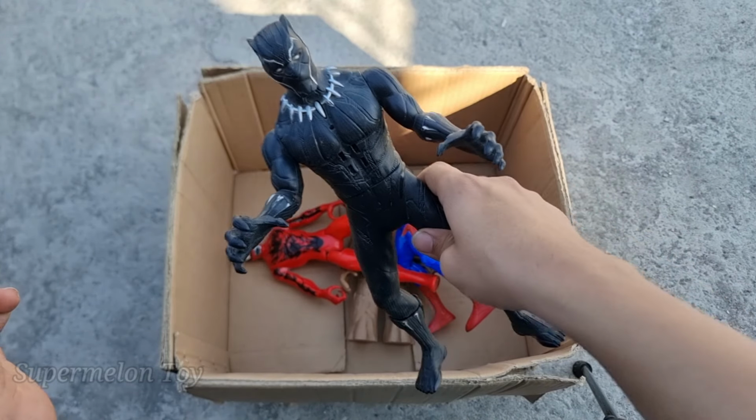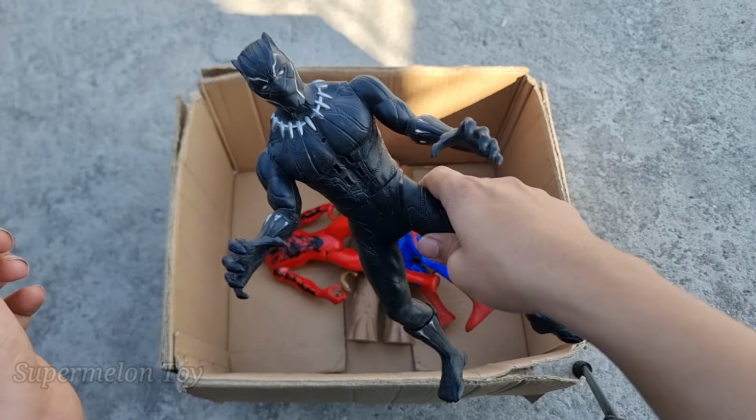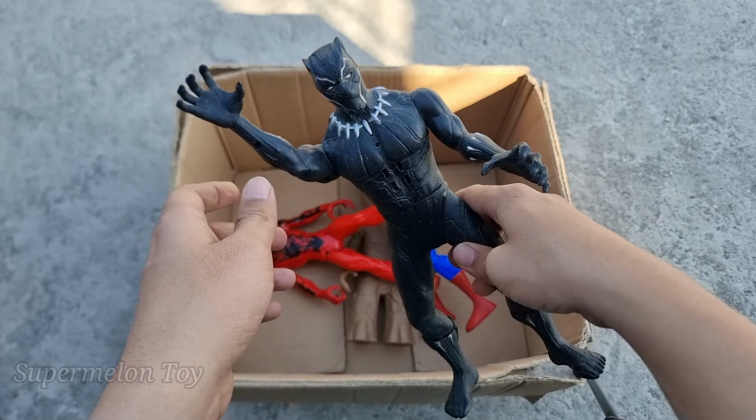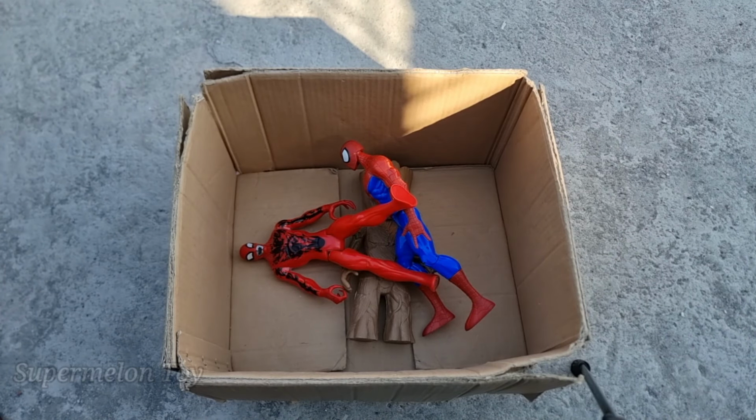Wow, guys, Black Panther looking super strong. Look at him, guys, he's very cool, superhero. Look at this. Wow, amazing. Now, guys, let's pick another one.